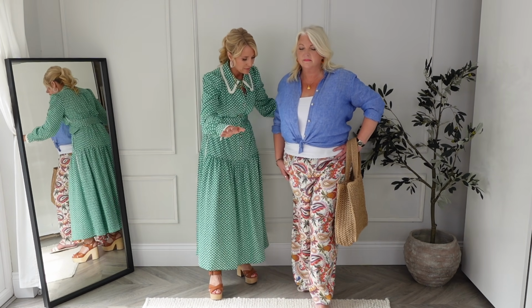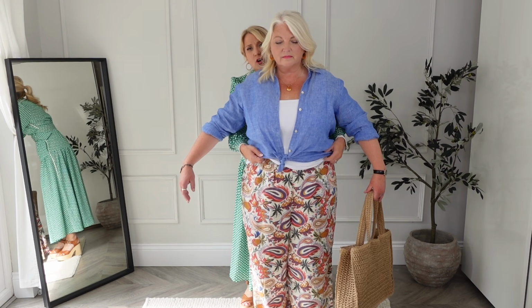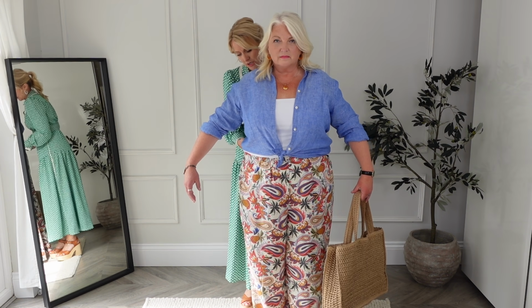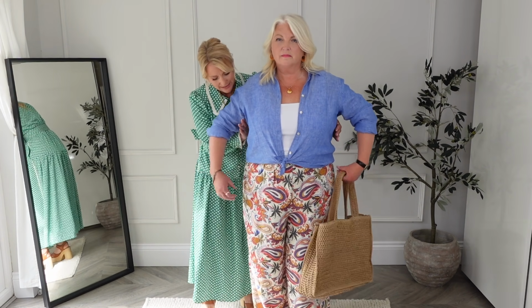Do you mind just standing a bit more forward? That's it, in the centre there. Watch what happens if we hide this white top. I think she's going to look a lot more block-like through the middle. Can you see that now? It's just straight up and straight down.